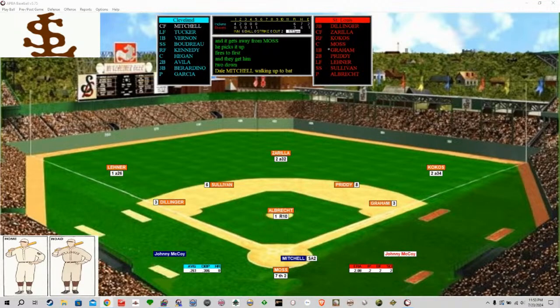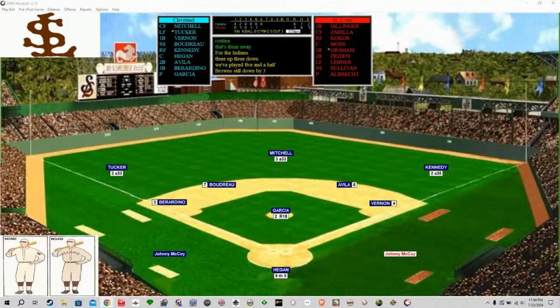Mitchell walking up to the bat. Albrecht prepared to work. Albrecht into the wind. Mitchell hits a ground hugger towards second. Pretty picks it up and flips to first. Routine. That's 3 away. For the Indians, 3 up, 3 down. We've played 5.5. Browns still down by 3.